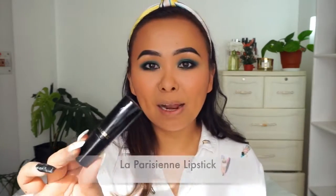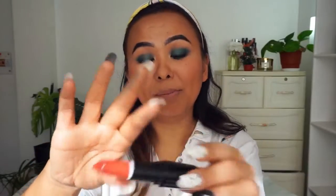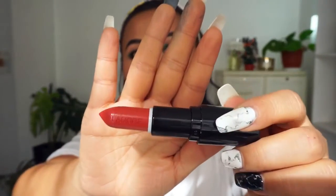So for the lips, when you're wearing a mask, it's a very good idea to keep your lips matte. Today I'll be using their La Parisienne lipsticks, which looks like that. The shade number 6. So as you can see, I'll just be directly applying that. It feels very creamy and comfortable on the lips. So like I said, I like wearing matte lipsticks.